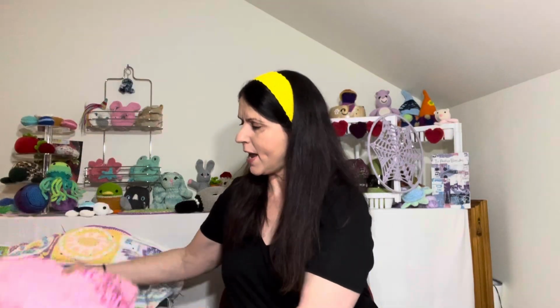When I sew in all, oh, it's so soft. When I sew in all of the ends, I'll see how we go. And if anything changes, I'll let you know. But for now, it's staying like that. And then because, of course, I had some more left over, I made this gorgeous little lovey.